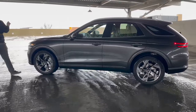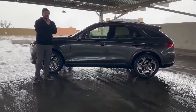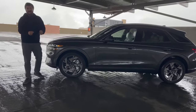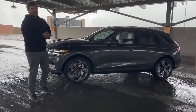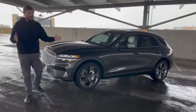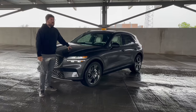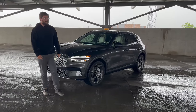We have the same 77.4 kilowatt hour battery pack, the same operating nominal voltage of 697 volts as the GV60, as the Ioniq 5, as the EV6. So what's going on here? Because this chassis isn't EGMP, so it's not built on the same platform. What I'm guessing is they took the combustion GV70 and they electrified it by slapping in the existing battery pack.